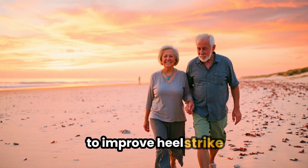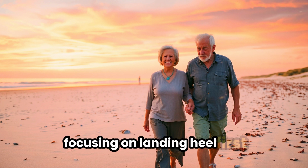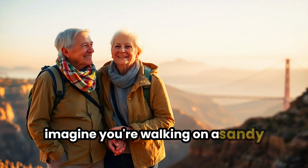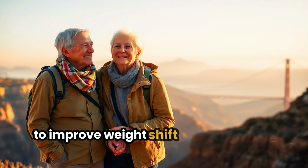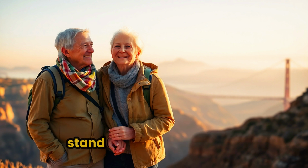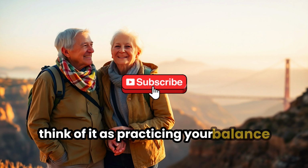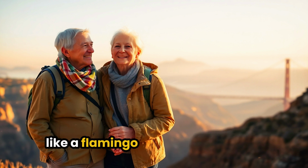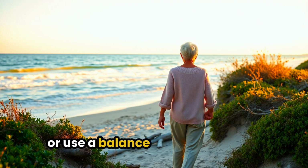To improve heel strike, practice walking with deliberate steps, focusing on landing heel first. Imagine you're walking on a sandy beach, leaving clear heel prints in the sand. To improve weight shift, practice single leg stance. Stand near a sturdy surface, lift one leg, and hold for a few seconds. Repeat on each side. Think of it as practicing your balance on one foot, like a flamingo. For tandem walking, practice walking heel to toe along a line, or use a balance beam if available. Imagine you're walking on a tightrope, focusing on each step.